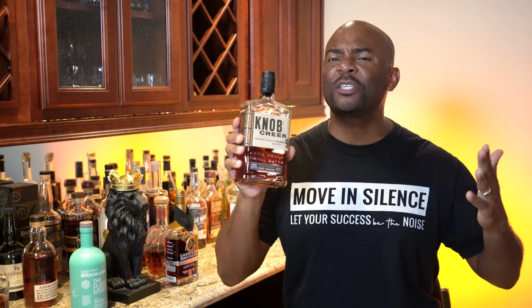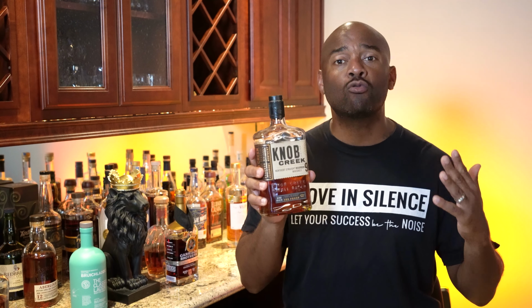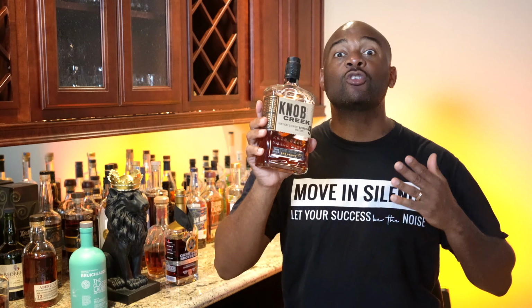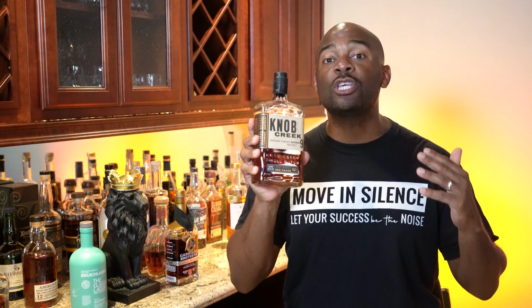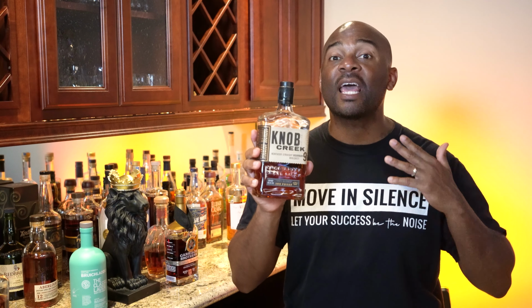This is to be served neat. I tend to not even mix this because it's so good by itself. You can drop an ice cube in this. This is great for the summertime. In fact, this is an all-year bourbon. Easily available. You're gonna find this everywhere.